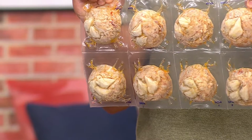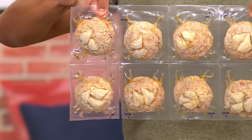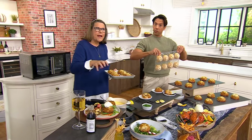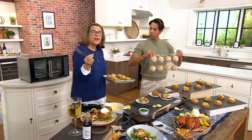Yeah, I'll tell you what, they get them off the boat. Ooh, these are frozen. I know, they're really cold. They get them off the boat. They catch them. They steam cook them. They pick them. They make them into the recipe. They make them into the cakes by hand, and then they cryovac them. And you can actually tear these off so you can get what you need.